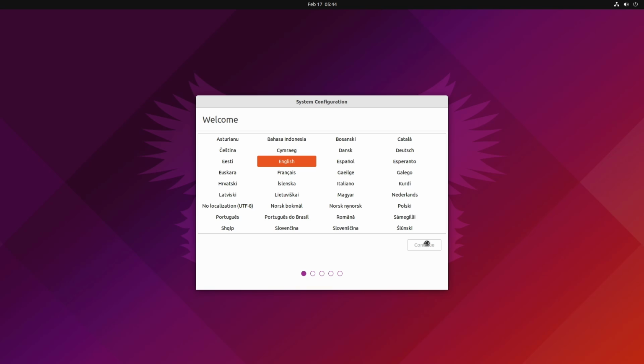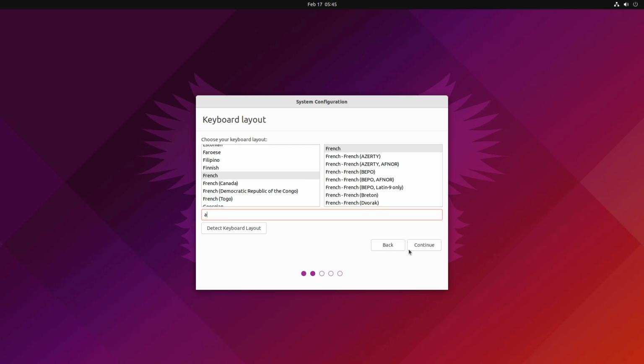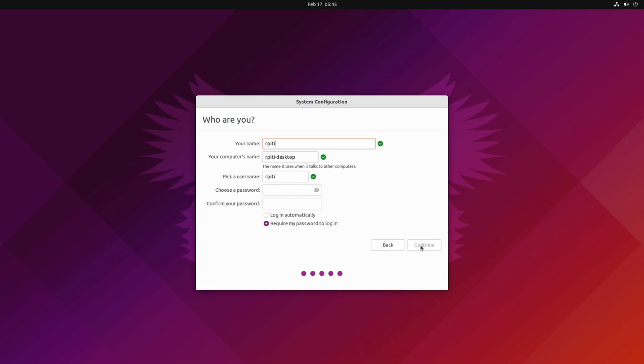Unfortunately, no improvement for the first boot with this version. The wizard is great, it will guide you to configure the basic settings and create the first user. But I still don't understand why a 15-minute installation is needed after that.